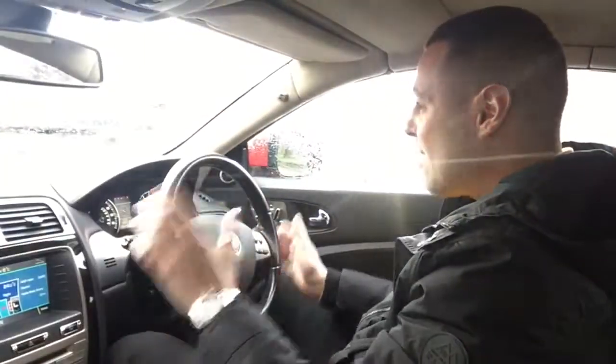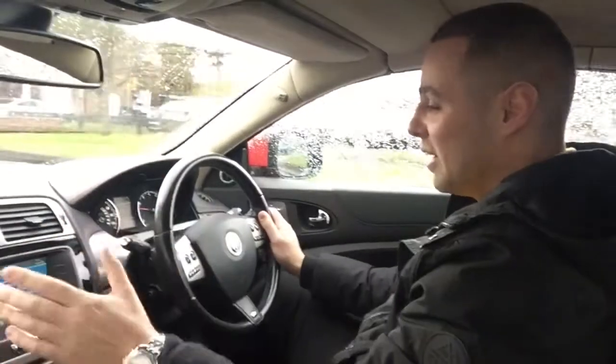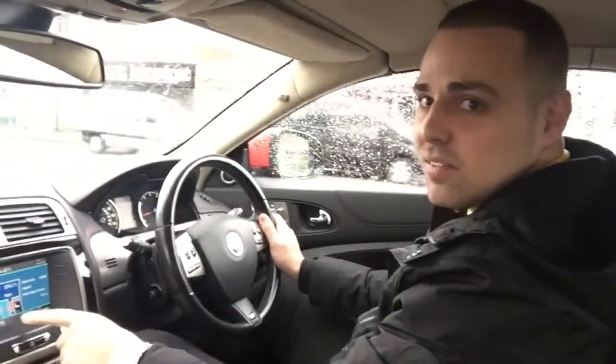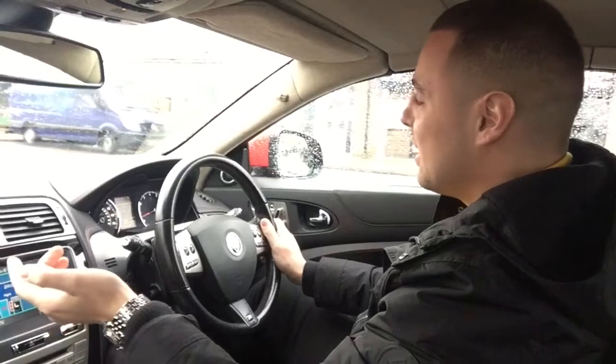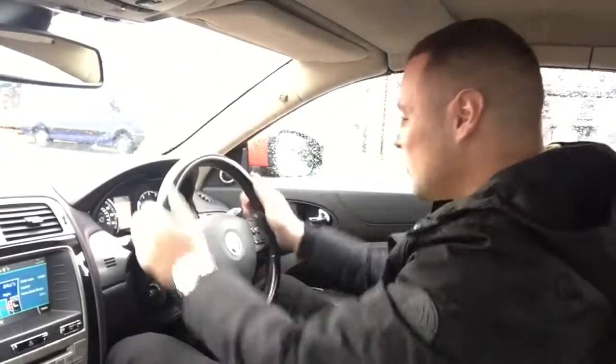The first thing I have to say is the inside of this car is stunning. It's absolutely brilliant. It's got so much going for it. I've just flicked a switch there. I don't know if you can see it on the screen. It's a steering wheel switch. I pressed that button, and it's touchscreen as well. And it's got a heated steering wheel. What a nice little extra that is.